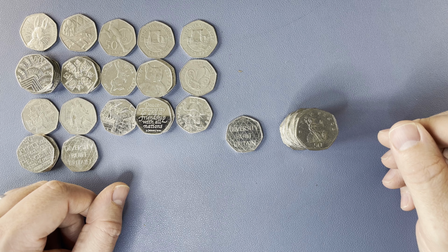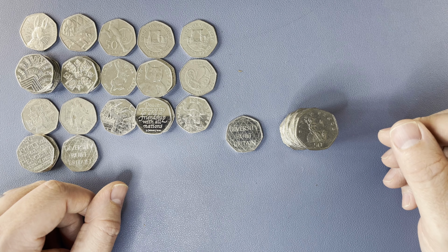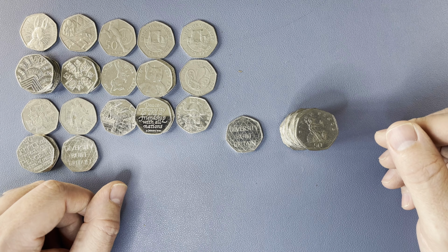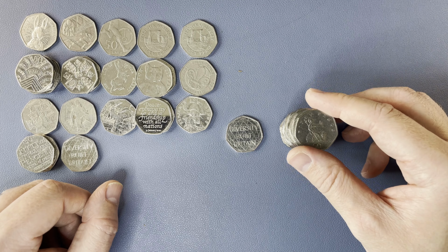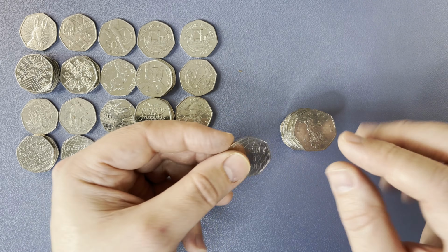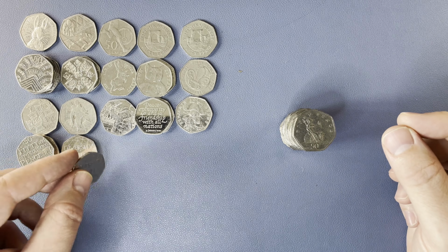Right, apologies for that. Had a technical issue. It's a stinking hot day here in the south of England, and the phone that I'm recording this hunt with went into self-preservation mode and basically said it had to cool down before I could carry on using it. That was just as I was going through the last bag. You just have to take my word for it that I did find a diversity. That was the only commemorative in there.